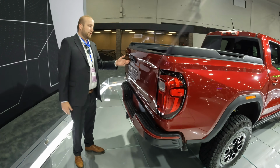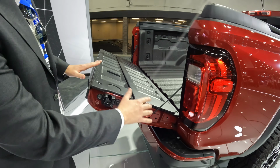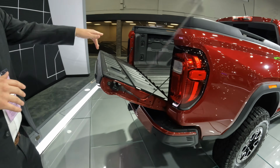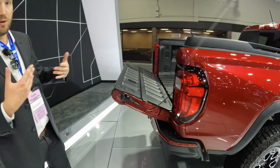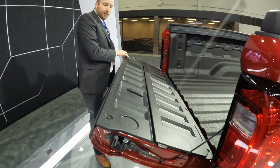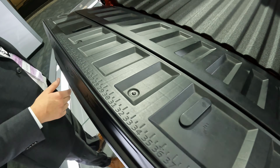So a couple more things on the tailgate I want to show everybody. We actually have a half gate position where you can have the tailgate about halfway down. It enables you, because it's the same level as the wheel wells, to carry plywood and stuff like that. Another really cool thing too, on every Canyon, you're going to get this ruler. So just another thing you can use to measure fish, or whatever you're doing in the back of your bed.